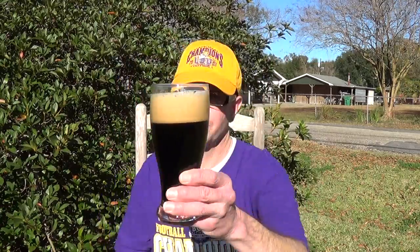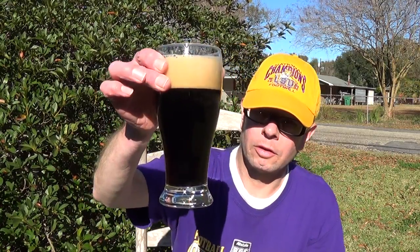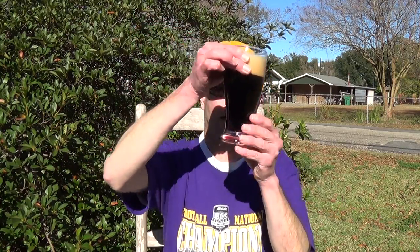Stores do that here. They'll bust them open and sell them in singles. Cream colored head. I guess from that direction it looks black. I see a dark brown black, but it's ruby red on the highlights with the sun hitting. It's very bright sunlight today.